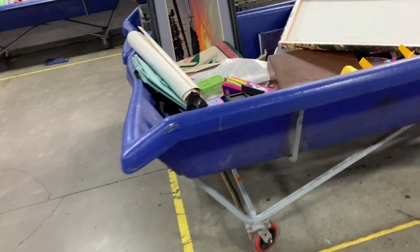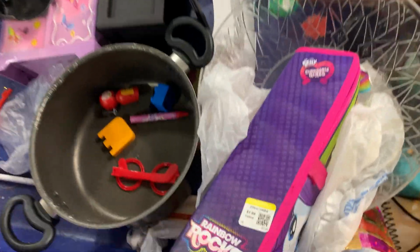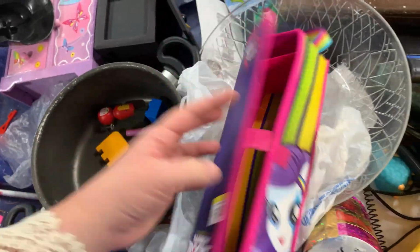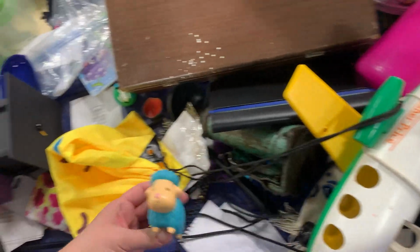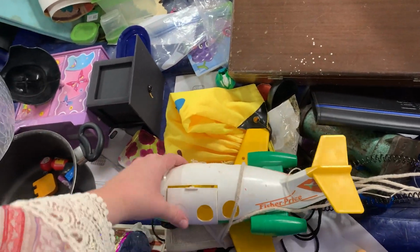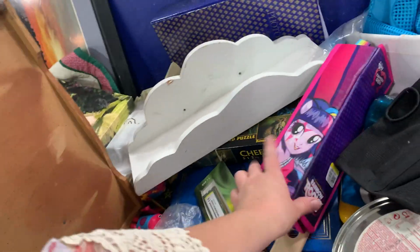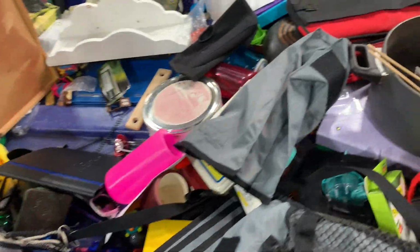Looking for anything that pokes out at me. Oh, like this rainbow rocks, My Little Pony rocks. Huh, pretty cool. I might get that to put with the Barbies that I have. Huh, one of those wash or fan things. Oh, old Fisher Price coin. That's pretty cool. We gotta have the people. Oh, here's another one of those boxes. They're pretty cool. I'll leave one for someone else.